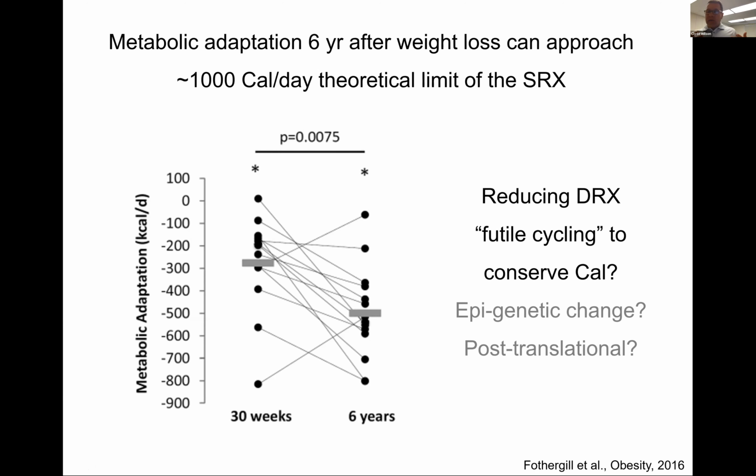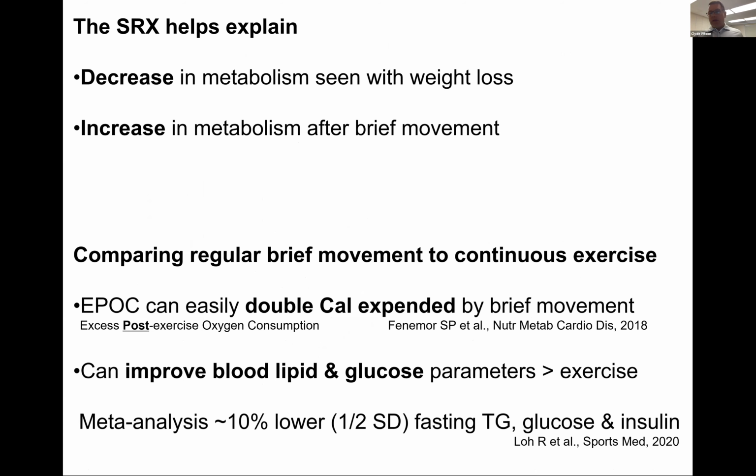We had 3 subjects in lean versus obese, and we're not able to resolve a difference. You could see a trend towards that, but we would need a much larger population to move in the direction of being able to resolve that, and how it's different between individuals. So the super relaxed state helps explain the decrease in metabolism seen with weight loss, and an increase in metabolism after brief movement. And comparing regular brief movement to continuous exercise, the calories burned after movement can easily be doubled relative to the calories burned during the movement itself.